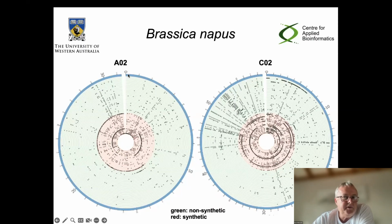I'll first describe what this figure is. This is a chromosome going around, chromosome A2 and chromosome C2. Each line, so all these green lines here, is an individual. A red line is a synthetic individual, and where you have a dot, it's a missing gene. So what you can see, you've got some random genes that just seem to be showing presence-absence variation in some individuals. But you also see here, for example, a large region of a chromosome where you've got many lost genes.